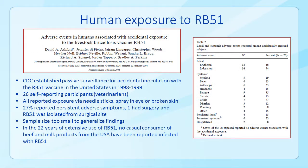After the RB51 vaccine strain was put into use and S19 vaccine strain was basically retired, the CDC wanted to assess the risk that this vaccine strain would potentially have to humans. So they established this study to conduct passive surveillance for accidental inoculation with the RB51 vaccine strain in the U.S. They recruited volunteers to enroll in this study over a 2-year time period, from January 1998 to December 1999. In this time period, they had 26 veterinarians self-report their exposure to the RB51 vaccine strain. And all of them reported exposure via either needle sticks or spray in the eye or broken skin.